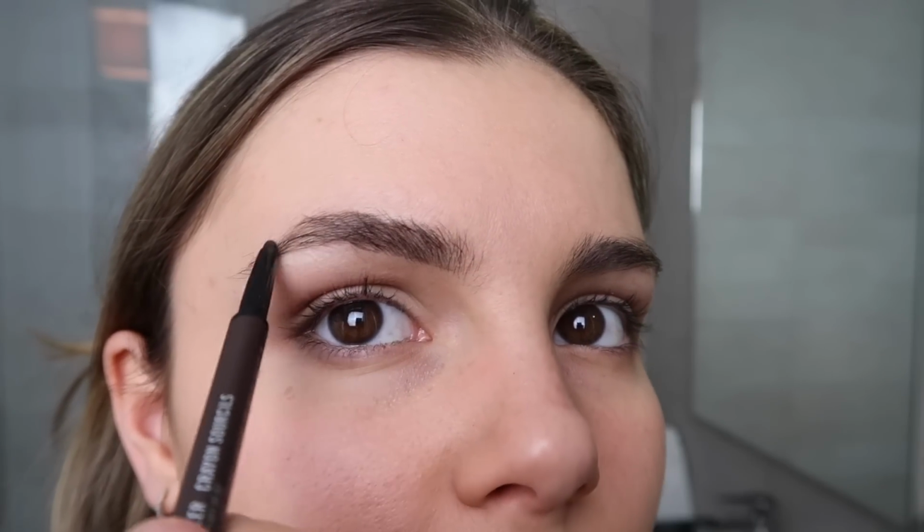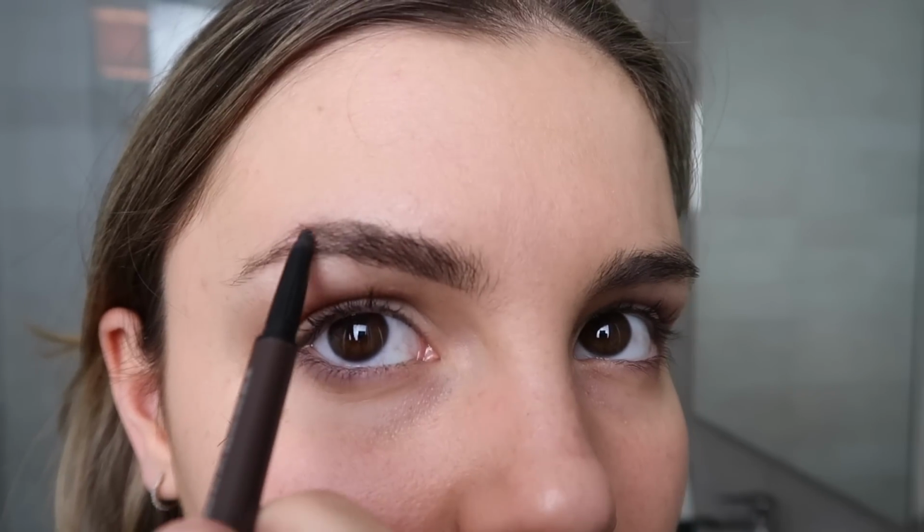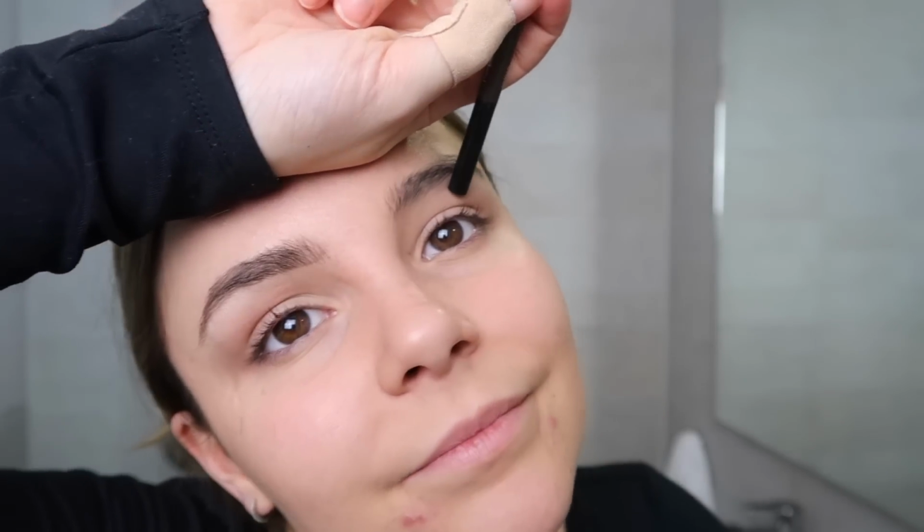Oh, I can't do it. Oh, that was really poor. And then fill this bit in up here. I just try and make them kind of rounded to give a bit of an arch. Wow, this is really hard using the camera as a mirror. I feel like that's a bit wonky. Damn. Draw on some eyebrow hairs. Wow. Oh man. I can tell that I've not done a makeup tutorial before. I think that's okay. And then just brush it out. Do you guys have a bad eyebrow? Because I really do not like this eyebrow as much.